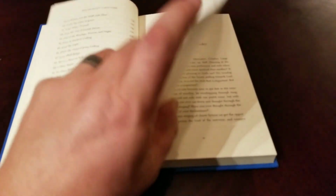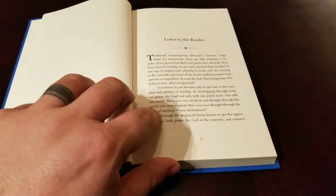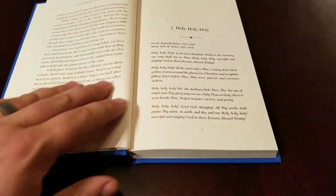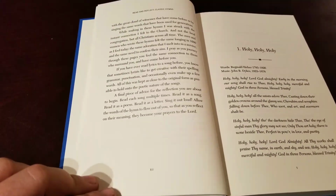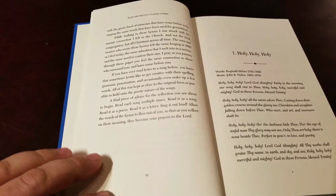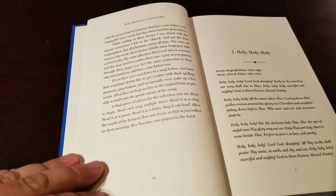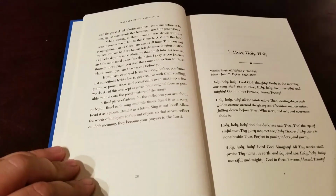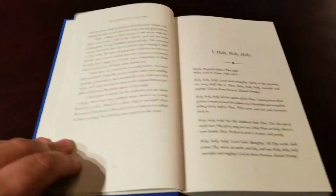So when we get past the contents page, you have the letter to the reader, which just explains what the purpose of this is, why it's important to read the words of the hymns. It's really important to know that what we're singing is biblical, and where it comes from in the scriptures, and what the words mean and how they go together, so we're not just singing vainly.